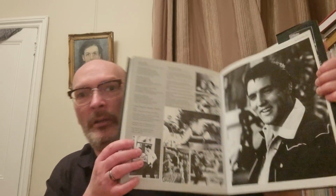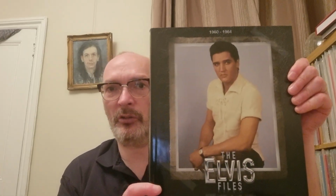And there we go. So again, that's a selected few pages that I wanted to share, covering the years 1960 to 64. I loved that image of Elvis on the front here in his yellow shirt, and on the back, again, selected images throughout the years 1960 to 64.